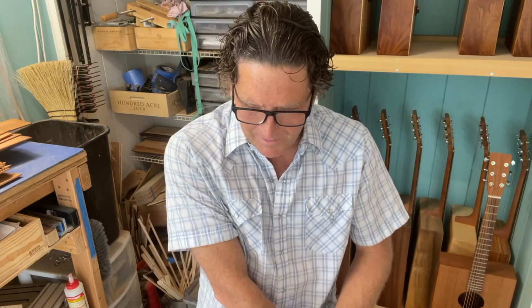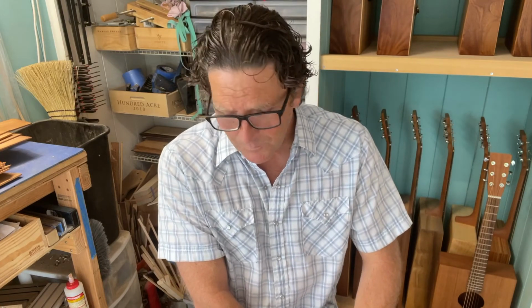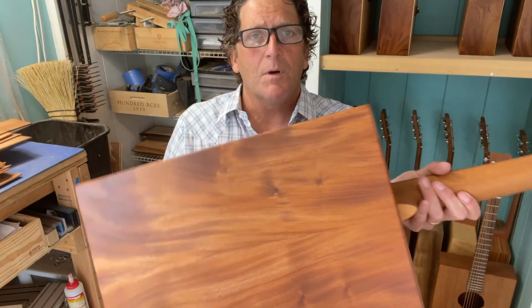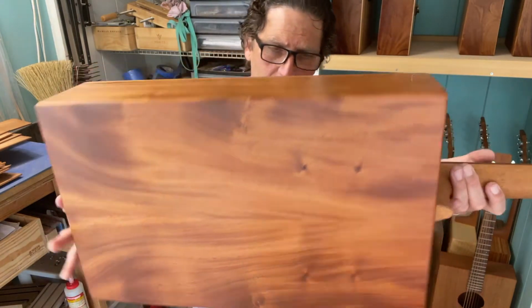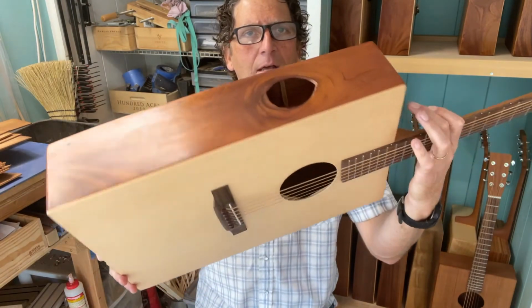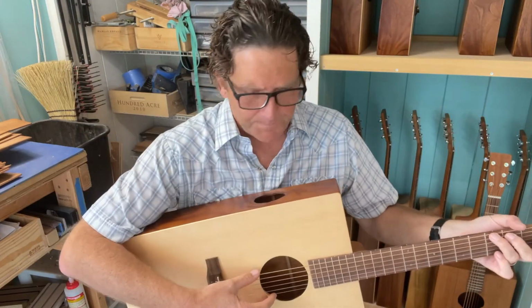I like it because the sins of our fathers cutting down these beautiful trees happened a long time ago, and we can clean up after them and make use of some of this beautiful wood. This is a sinker mahogany guitar I made. I believe this one is either the first or the second one that I made, and man, I just love the tone.